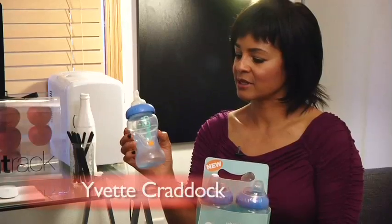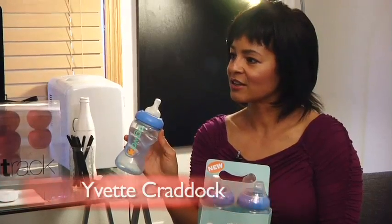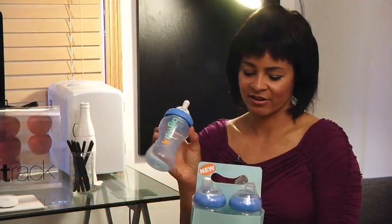This seems like it's ergonomically correct, and really easy for a child to hold as well as an adult. Yes, very clever. Cool. This is another piece.